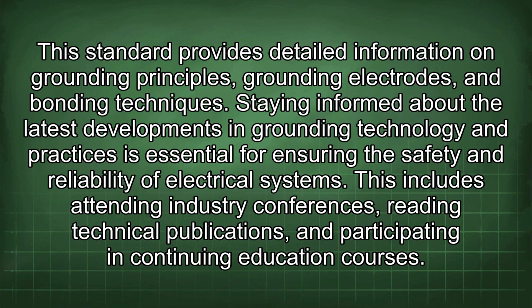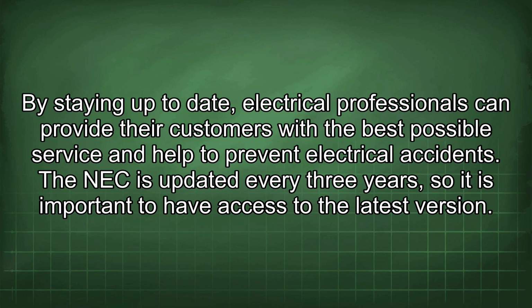Staying informed about the latest developments in grounding technology and practices is essential for ensuring the safety and reliability of electrical systems. This includes attending industry conferences, reading technical publications, and participating in continuing education courses. By staying up to date, electrical professionals can provide their customers with the best possible service and help to prevent electrical accidents. The NEC is updated every 3 years, so it is important to have access to the latest version.